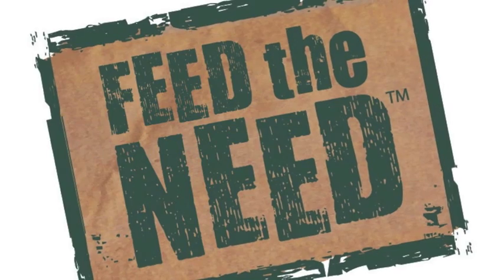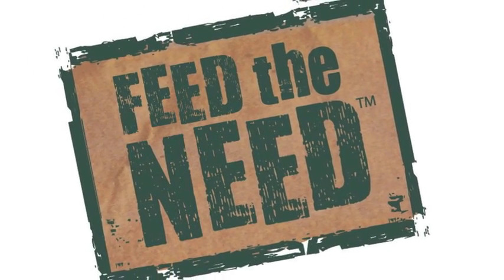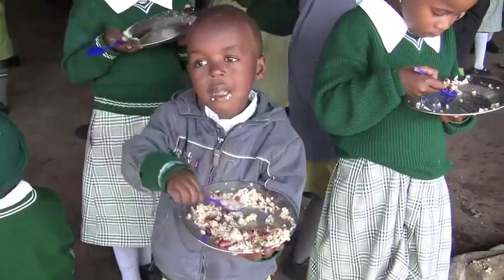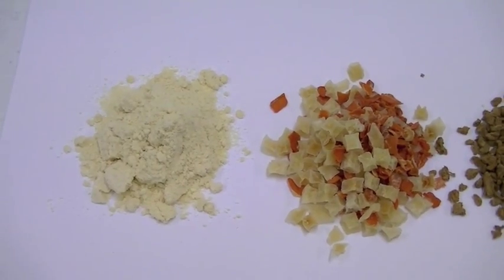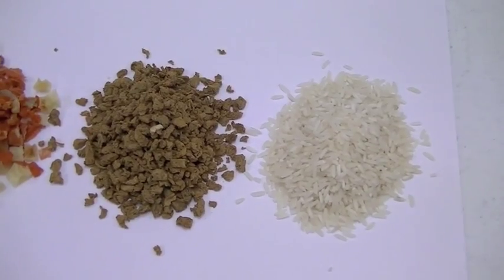As part of your school or organization's fundraiser, you're getting the chance to do something very special called Feed the Need. You and Champion are teaming up with Feed the Hunger to help supply hungry children overseas with a nutritious school lunch meal. Each food packet that you prepare today will hold 6 servings of food. There are 4 ingredients in each packet, and each one is included for a specific reason.